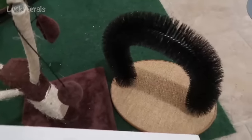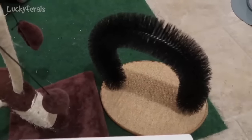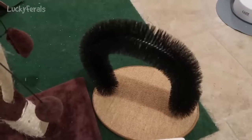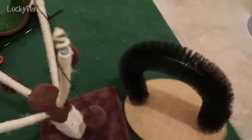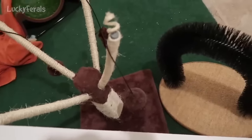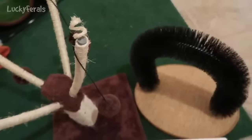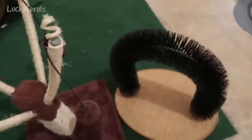And then over here on the other side of the stairs, I moved the arch over because they also like to rub on this side. So now they could rub on the arch. And then also this, whatever this branch thing is, they rub on that also. So that's right next to it.